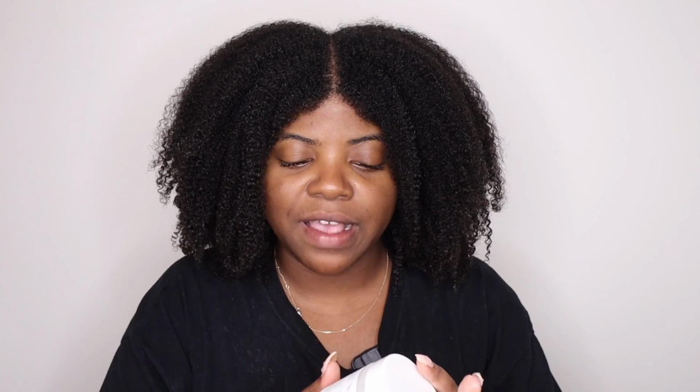I mean, so far, I definitely would continue to use this and use this up. I'm pretty sure I'm not gonna get a full use out of this, but I mean, my hair feels good. I can't say that my hair feels dry or feels worse than before I deep conditioned. It feels good. It just doesn't feel as moisturizing as I thought it was going to, especially with the claims. But I'm gonna go ahead and add some leave-in to my hair.